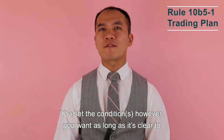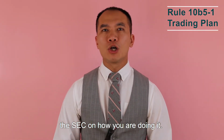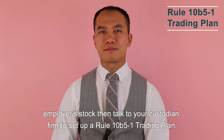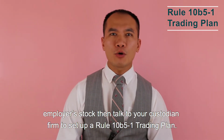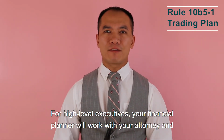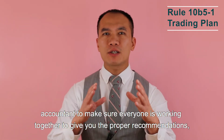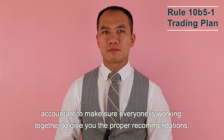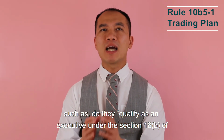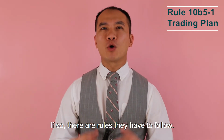You set the condition however you want as long as it is clear to the SEC how you are doing it. You want to work with a financial planner to determine when you want to sell your employer stock. Then talk to your custodian firm to set up a Rule 10b5-1 trading plan. For a high-level executive, your financial planner will work with your attorney and accountant to make sure everyone is working together to give you the proper recommendations, such as, do you qualify as an executive under Section 16(b) of the Securities Exchange Act of 1934? If so, there are rules you have to follow.